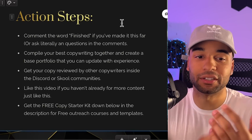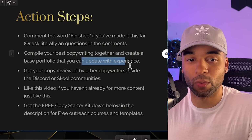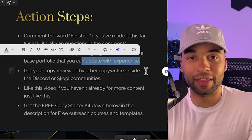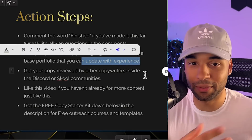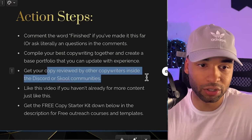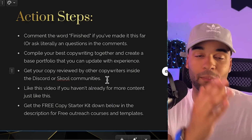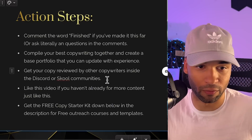Also, compile your best copywriting together and create a base portfolio that you can update when you have experience. Okay, so the thing is, you create the base, but you're always updating it. Next is to get your copy reviewed by other copywriters inside the Discord or school communities so that you know you have the best copy possible inside of your portfolio.